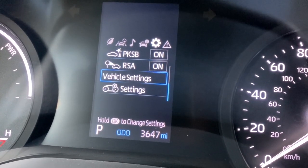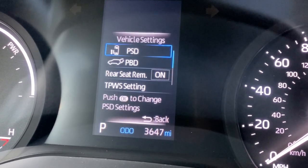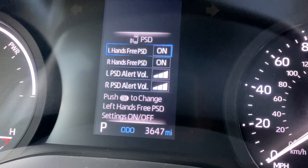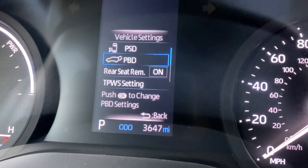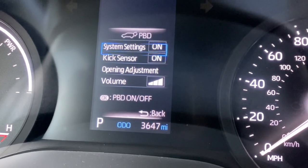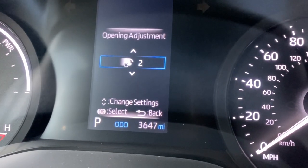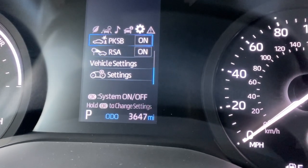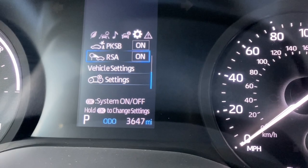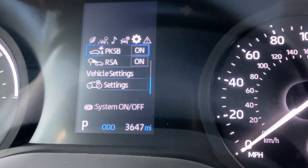If you go to vehicle and press and hold the OK button, I can even change the volume of the door opening. If I go down, I can even change the opening adjustment for the hatchback. Pretty cool. I have all my other safety settings here, so I got roadside assist, parking stability brake.